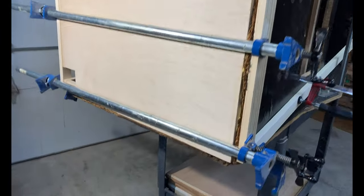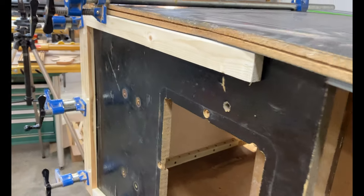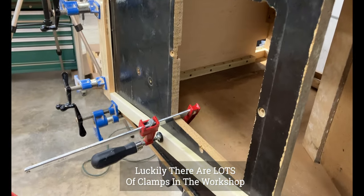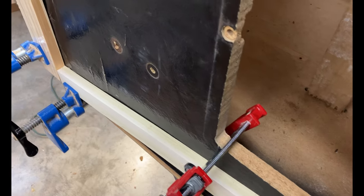Now we have tons of clamps. Clamps all over the place because this front section is pretty bowed out, or was, and so I had to get a couple extra boards on it just to get it straightened out. And so you can see now that that's pretty straight.